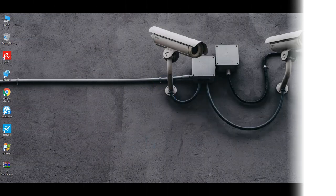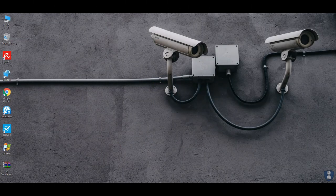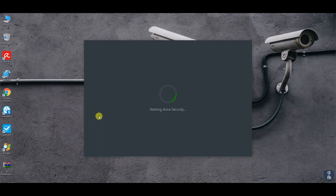In this video, we are testing Avira free antivirus against 40 ransomware samples. Let's find out whether the free version of Avira antivirus can protect your PC against ransomware attacks or not.